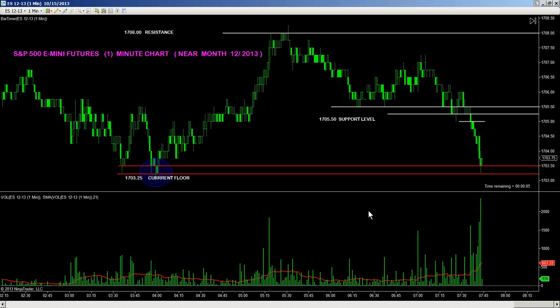Possible shakeout to the bottom right here. Holding at 1703.50. For that level, price is trading at 1703.75. That could be it.